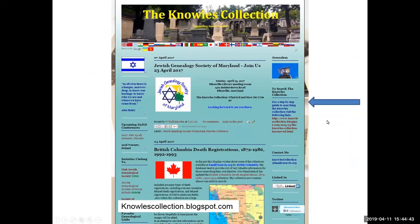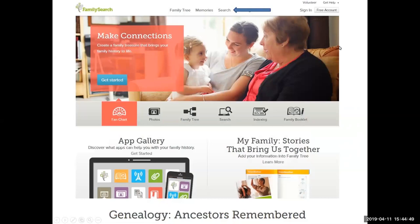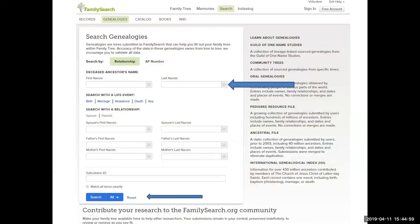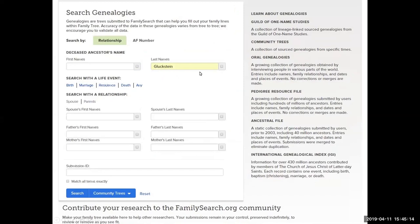So here's FamilySearch. We're going to go up and click the search button. And we're going to go down to Genealogies. So the collection is now under the Genealogies tab. And that takes you to this place. And we're under Community Trees. So you can put in a last name. You can change the search all right here. Now it says community trees, and I put the name Gluckstein in. We already talked about them, and you can see how many are there. And I switched this to community trees. That just keeps it to search the Knowles Collection and not everything else.